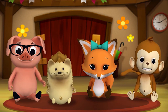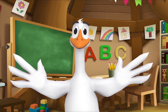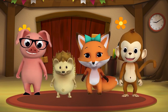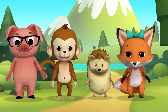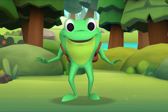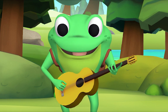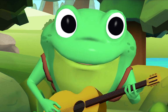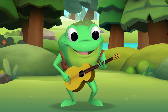Thank you, Mr. Goose. Thank you for reading with me. Kids, it's time for a sing-along with Mr. Frog. Yay! Remember to say hello when you see him. Hello, kids! Hello, Mr. Frog! I'm going to teach you a song called Twinkle, Twinkle, Little Star. And look what I have in my backpack. A guitar! I'll sing the song first, then you sing along with me. Okay, let's begin.